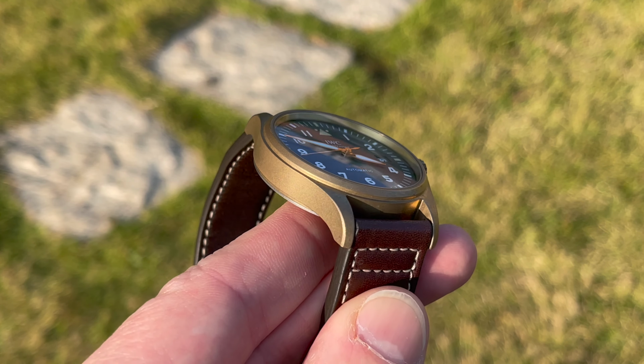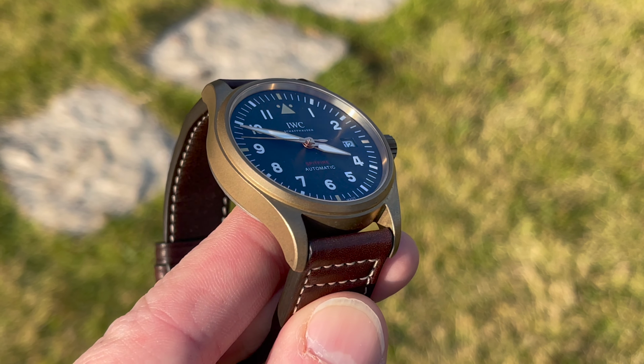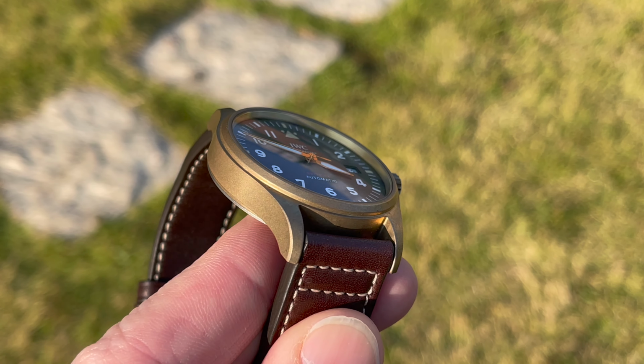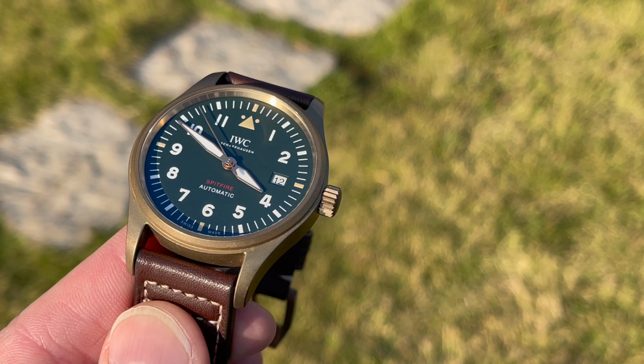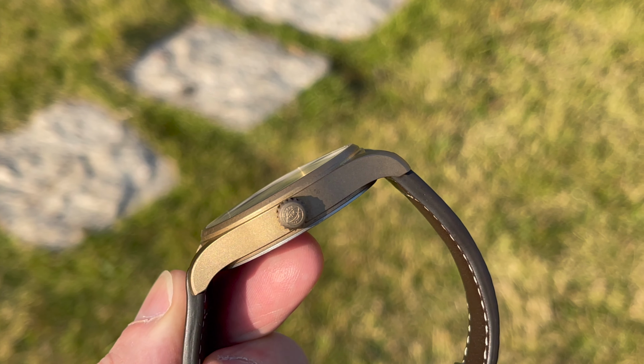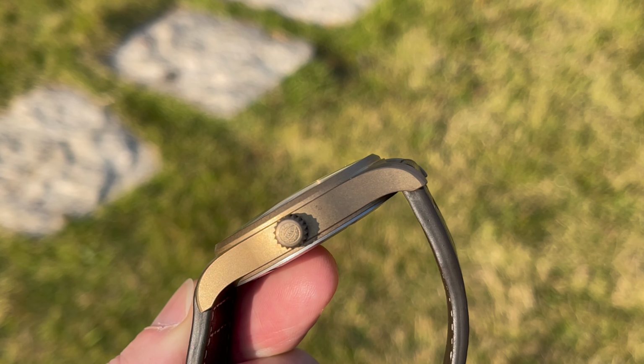In terms of finishing, one of the differences between the bronze case and the stainless steel case is that it does not have any polished bevels on the lugs, as you can see here, and there is no polishing anywhere on the case at all. It's not brushed either. The finish is basically satin everywhere.